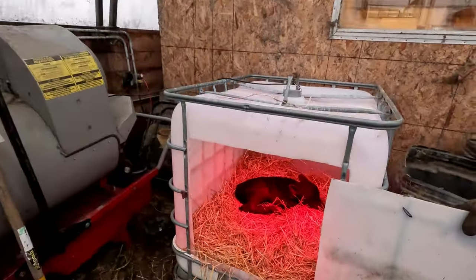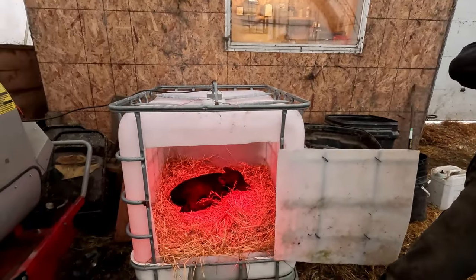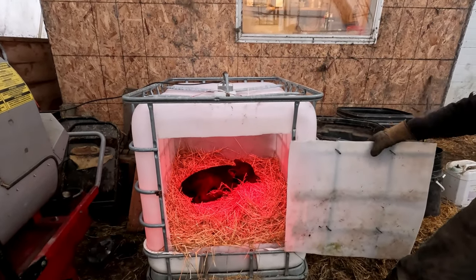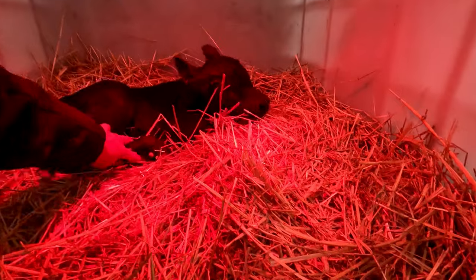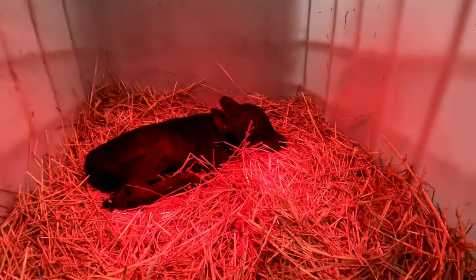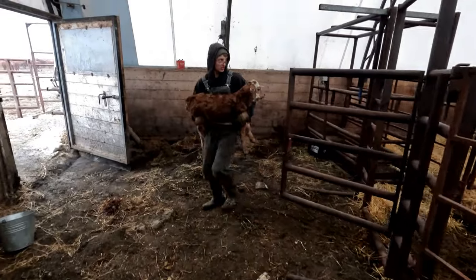So, okay, we pulled this out. We haven't used this in, have you ever been around while we've had this? Never. We had two of them. Did you use them lots before I was here? A couple times, not much. But anyway, we got the heat lamp going in here, and it's actually really warm in there already. That's where he'll live for the next little bit.